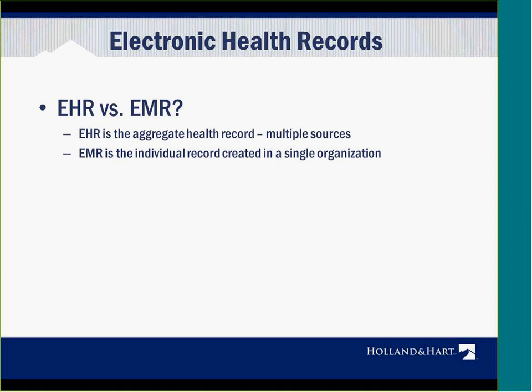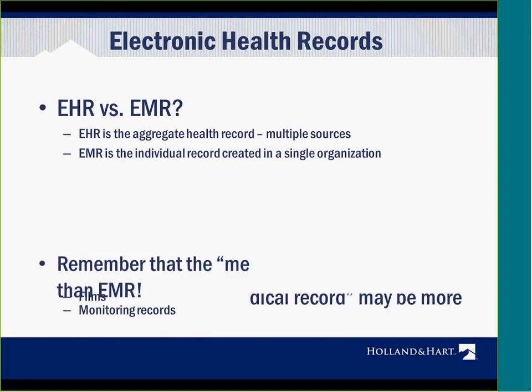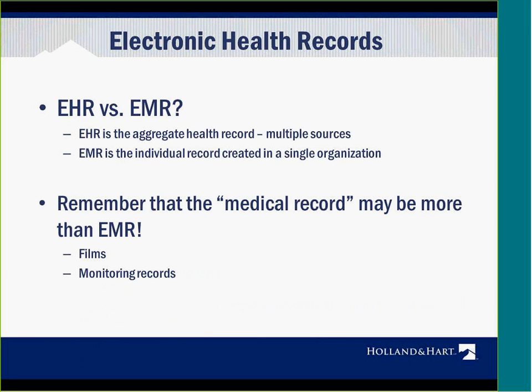So again, while those terms are sometimes used interchangeably, in discussion of electronic records in the healthcare world in general, they do have distinct meanings, and I usually just think of many different EMRs falling within an EHR. And one thing to remember as a practical matter, whether you're talking about the EMR for an individual record or the EHR giving the broader picture, is that the medical record of a patient still may be more than the EMR or the collection of EMRs in an EHR.